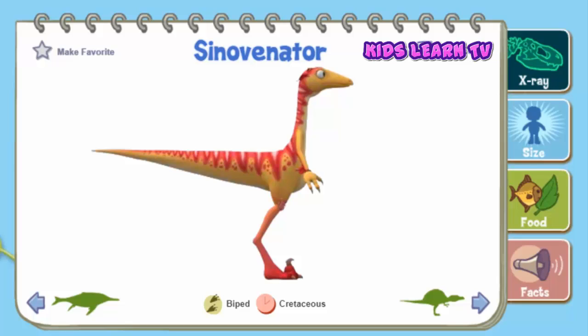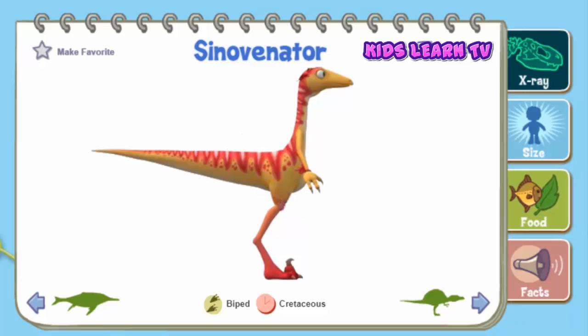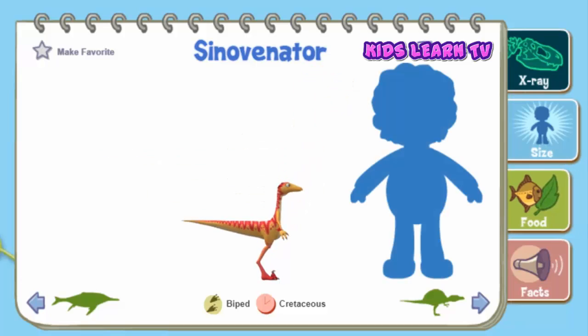Cynovinator. Cynovinator is a close relative of Troodon. Cynovinator probably ate small animals like lizards, mammals, and birds. Let's compare it to something we know the size of, a kid like you.